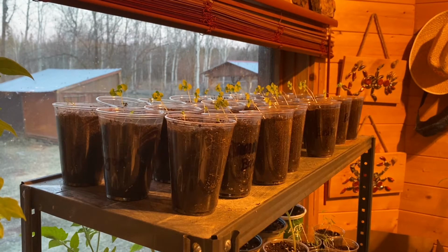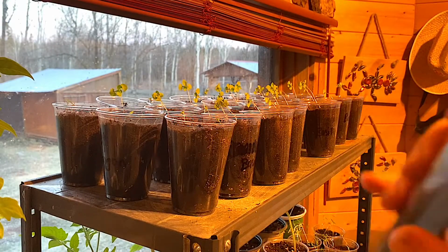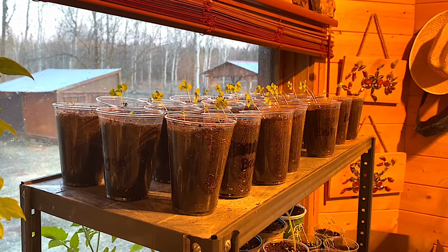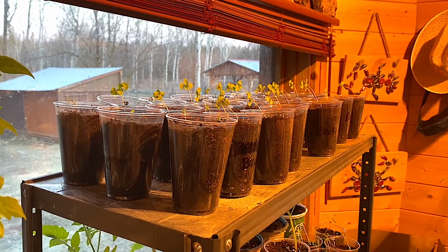How small the seeds are, and then how absolutely tiny the little sprouts are. I'm trying to find some right here. They were just teeny tiny, and it was hard not to lose them in the soil when I transplanted them. I started all of these in little egg cartons, and then once they sprouted, I ended up putting them in these bigger cups.